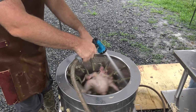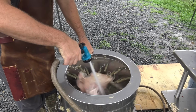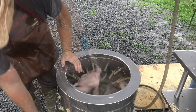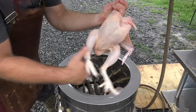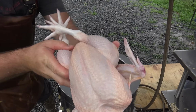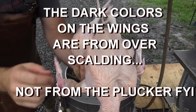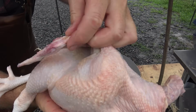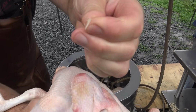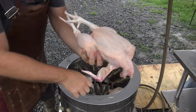It normally takes somewhere between 45 seconds to a minute to fully pluck a bird. Okay, we turn off our plucker and our chickens are skinned, clean, and beautiful. Well, they're not skinned. The skin's still on here, but you can see the feet are clean and most of the feathers are gone. There may be a few feathers here, like here on the wing, and we'll just pick those out.